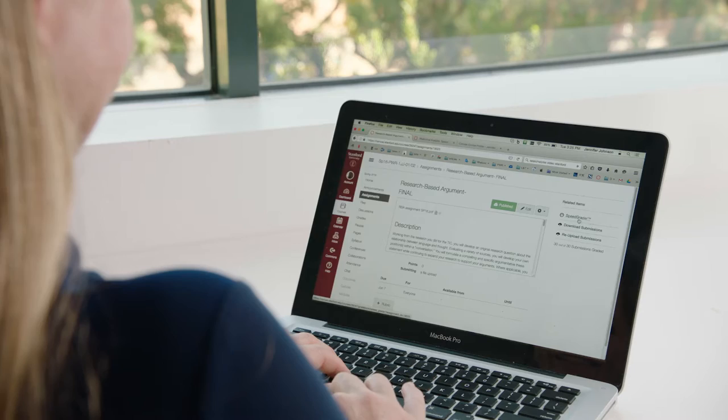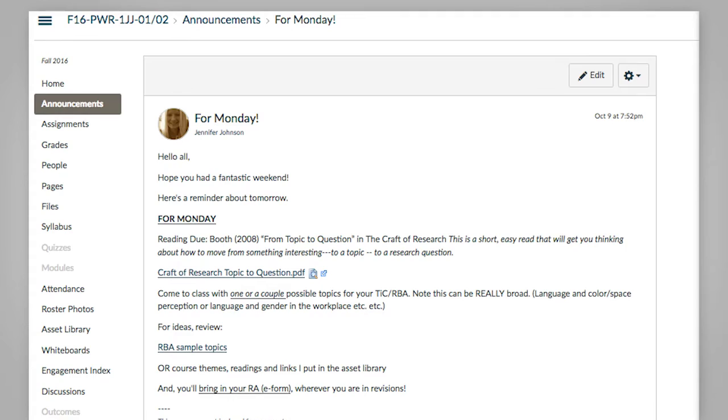What I like about Canvas is its ability to facilitate a space for more engagement with students, both instructor-to-student and also student-to-student interaction. First and foremost, I use it as a central communication hub, if you will. Not only do students upload their assignments there, but also I take attendance there, I look at papers there, I send announcements there, so everything is done in one place.